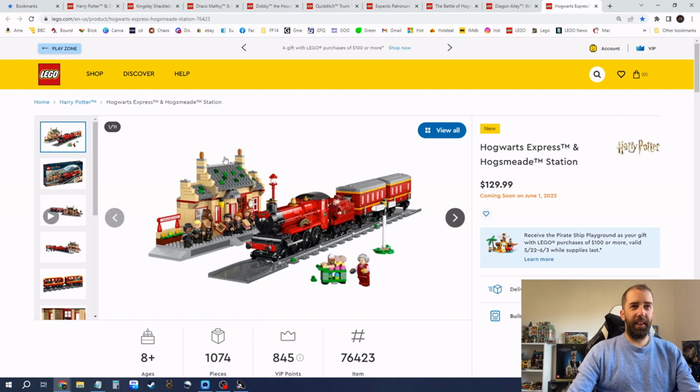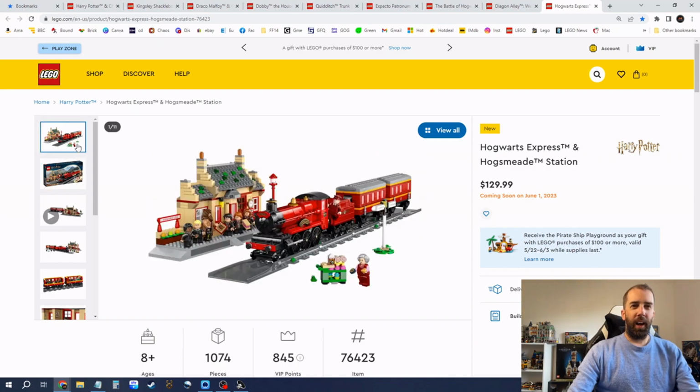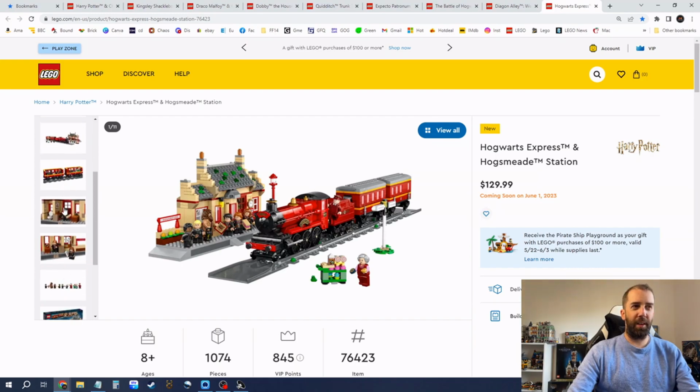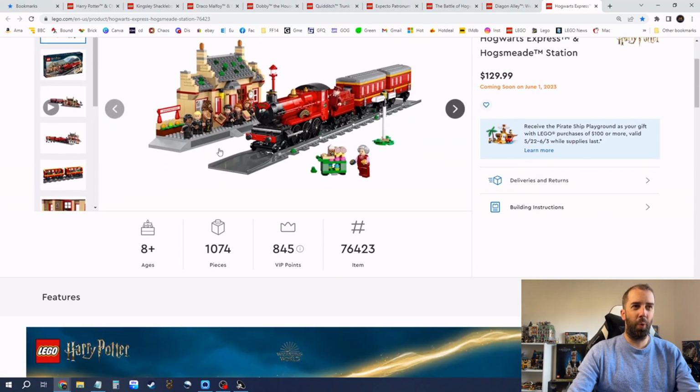And finally, this month we get the Hogwarts Express and Hogsmeade Station, priced at £115, $130 or €130. Great set. I really like this. I'm really looking forward to this set. A little bit expensive, maybe. I only bought the last Hogwarts Express last year, so I'm in no rush to go out and buy this. The big selling point for me on this set is the Hogsmeade Station.